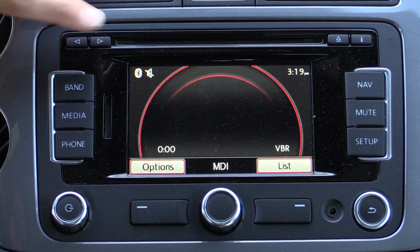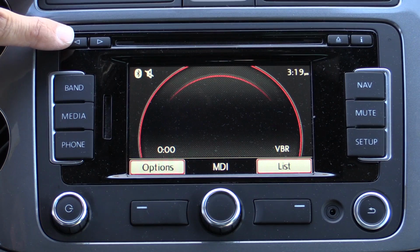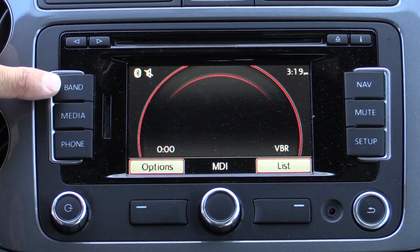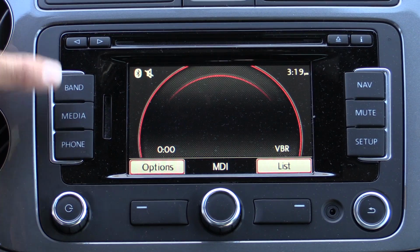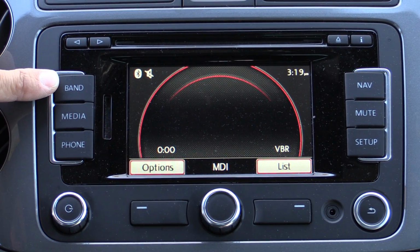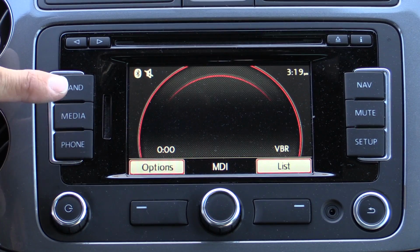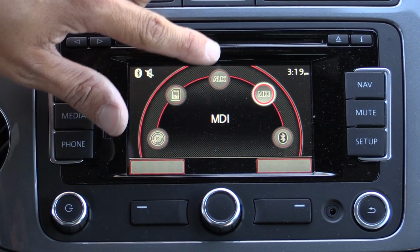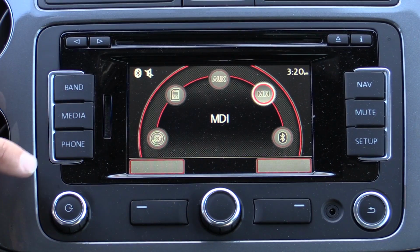We have our track forward and backward buttons right over here. You can also do that from the steering wheel. Our band button is how we switch from AM to FM to Sirius XM satellite radio. And one note is that this system does not support HD radio, but you do find that in the brand new system on the Volkswagen Golf. Media takes us over to our multimedia device interface. It's where we can go from disk to SD card, auxiliary input, MDI input, or Bluetooth.